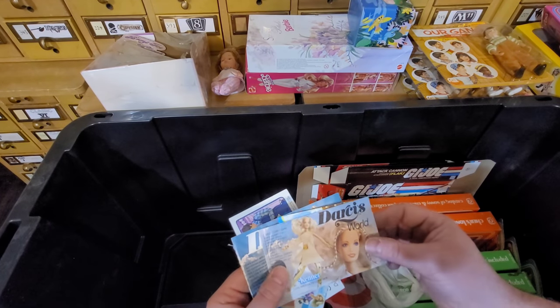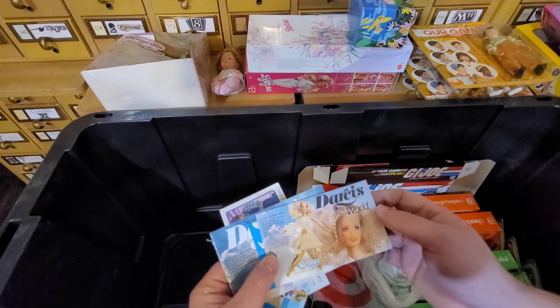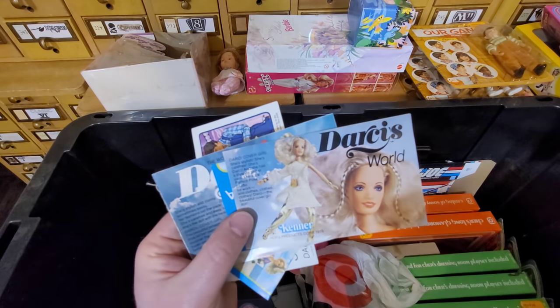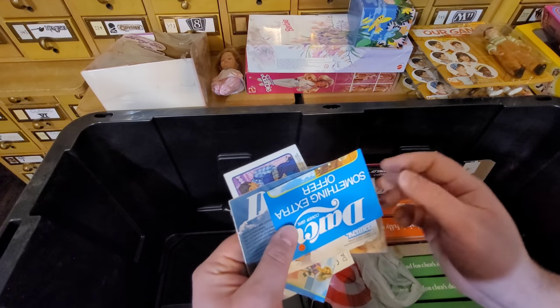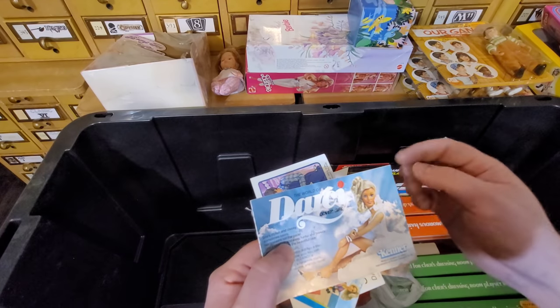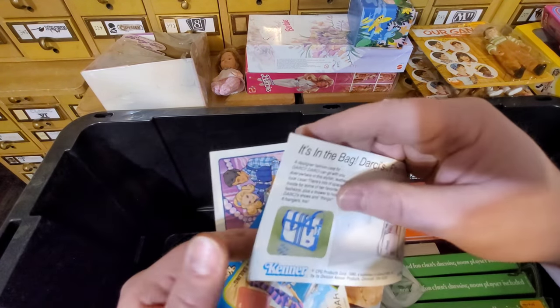Let's see. Darcy's World. Is Darcy like a Kenner ripoff of Barbie? I have no idea who Darcy is. She looks just like Barbie to me, but she's Kenner and Barbie's Mattel. Weird.